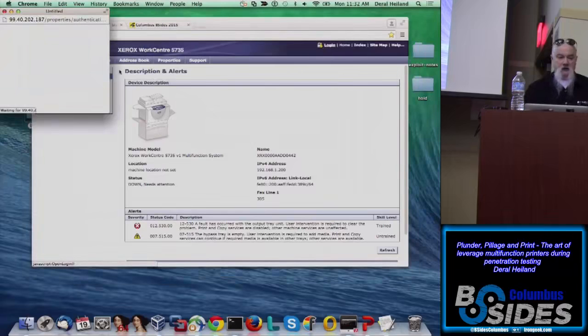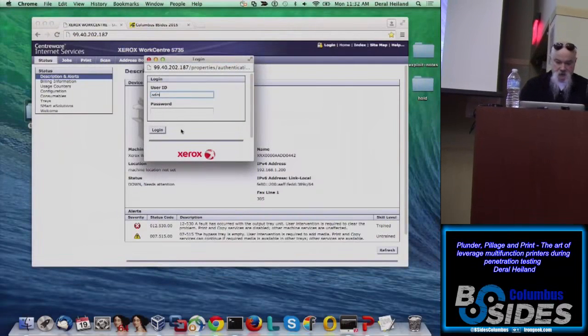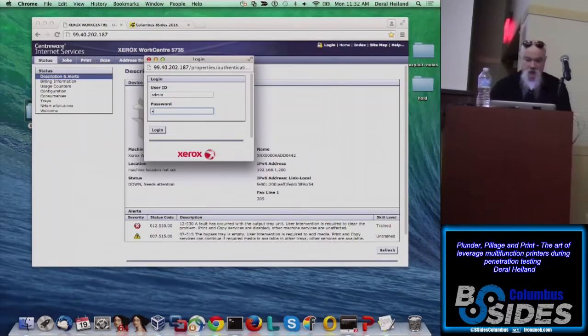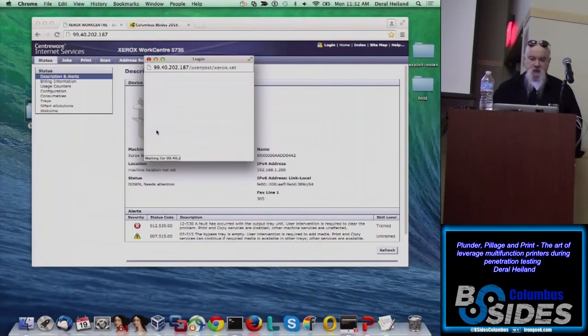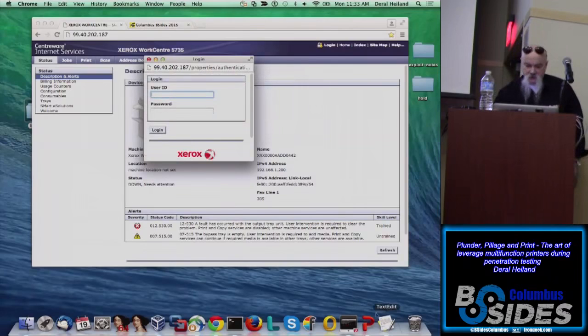So if we go to log on to this, we go admin, and then the password should be 1111. That's the default for most Xerox WorkCentres. And you can see it fails out. We don't know what the password is. Well, I got a solution for that.